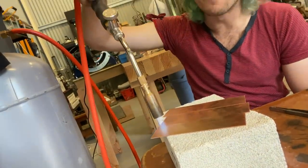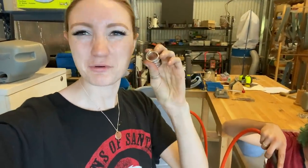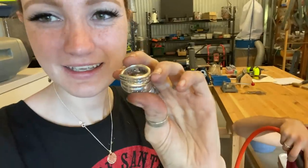You need to soften it before you bend it. So I couldn't get this perfectly round, but anyway, I don't think Tiasha will mind. I think she's really gonna love it, and she'll appreciate the gesture.